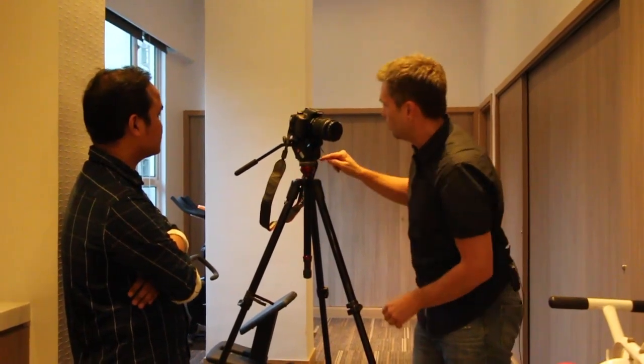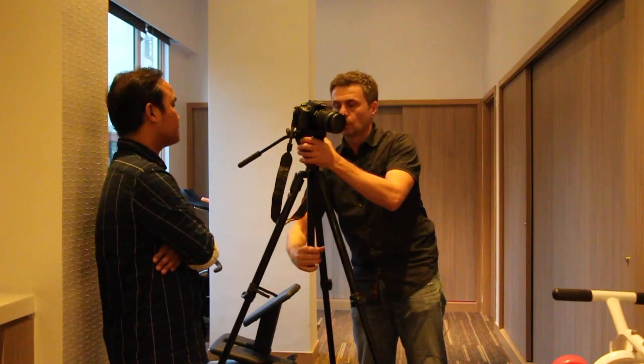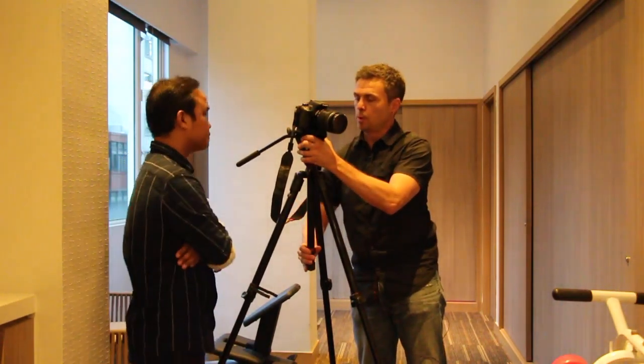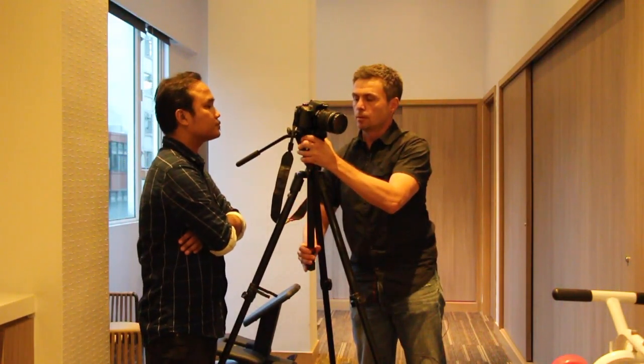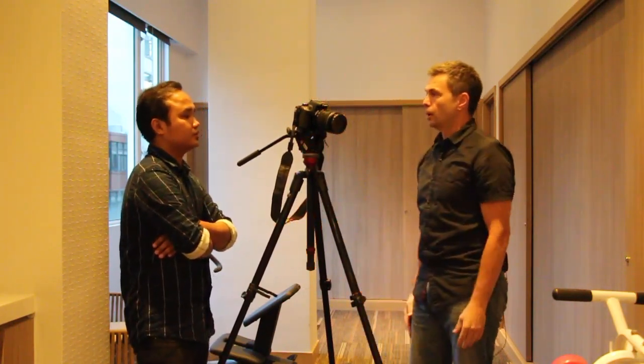Again, make sure your bubble level here and your bubble level there are even. If they're not, change it, we fix it again, move the bubbles around. It's in the black, more or less. Tighten it up, and now we're ready to go.